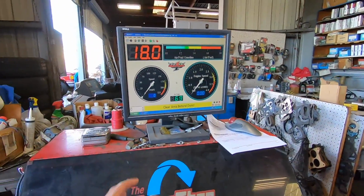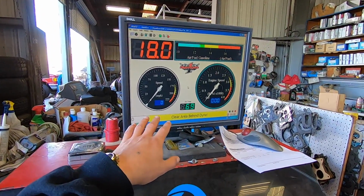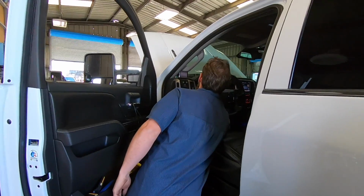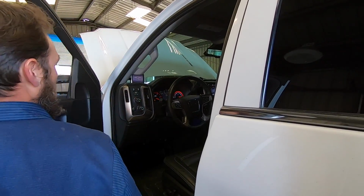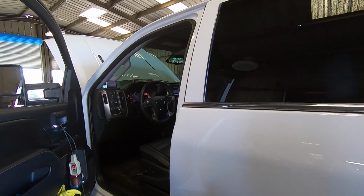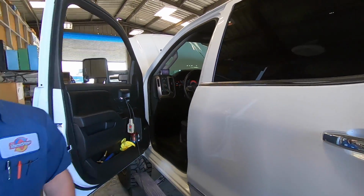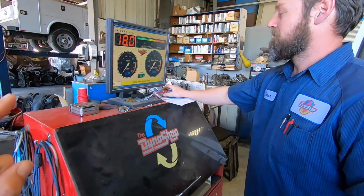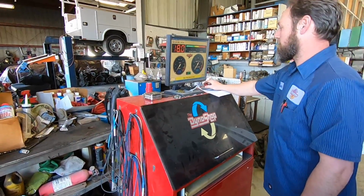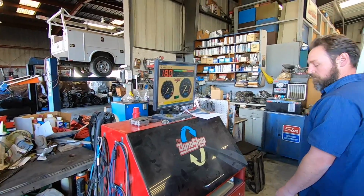So, guys, the computer said it was 68 degrees. We'll see what the truck says. The truck says currently 57 degrees. I'm going to go off of the truck just because it's a little cold out here, and he told me the sensor for this thing is in there, so I assume it's pretty warm in there because it does not feel like 68 degrees in here.